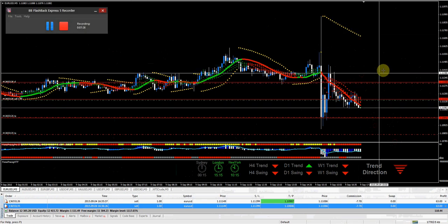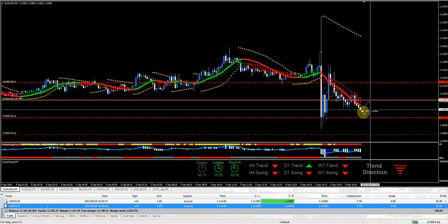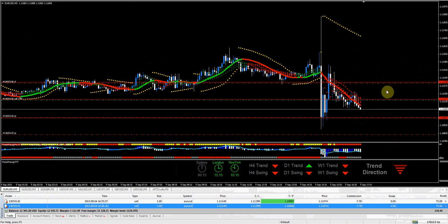Alright guys, just another quick update here. As you can see, we're currently up about 8 pips. I've also marked my stop, entry price, and take profit as usual. Just in case while I step away something gets hit, we'll still know where the levels were.